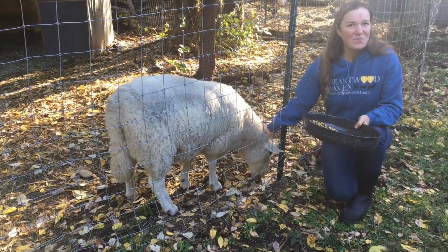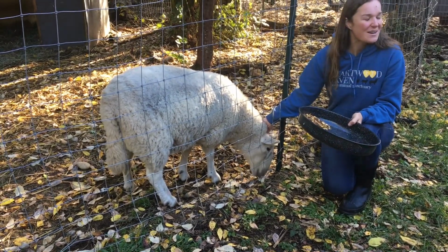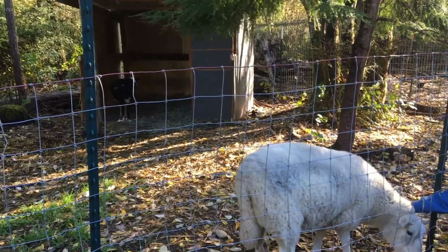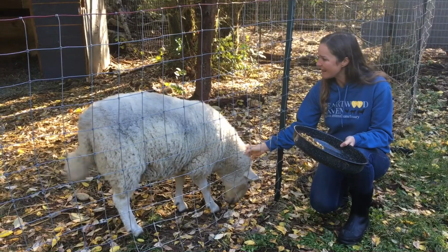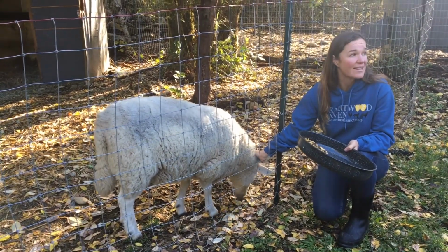Hi. So the way that we started with our sheep herd of 2 is that Moon came to us first. Moon came from a slaughterhouse. And Moon was extremely scared. She was a young lamb, and she was so scared of humans that she would hurt herself to try to get away from us.